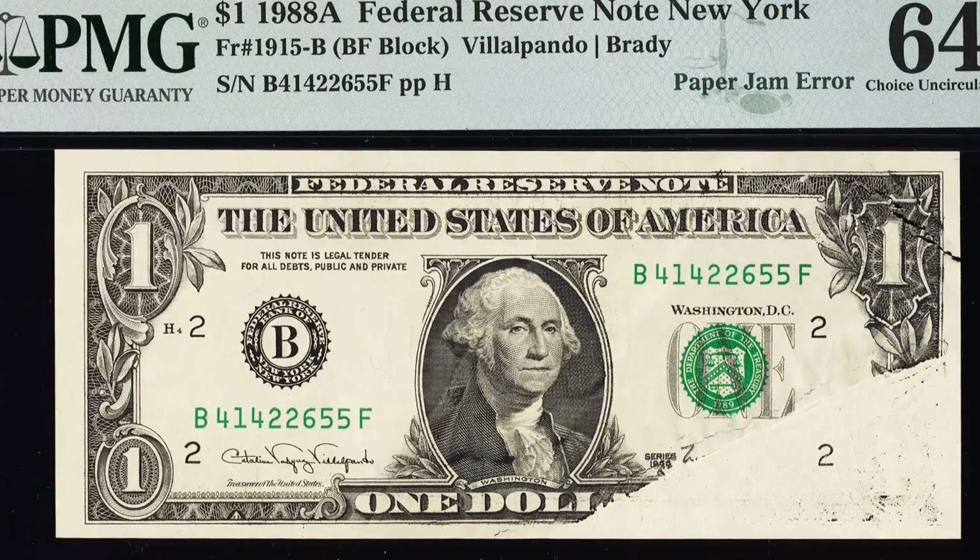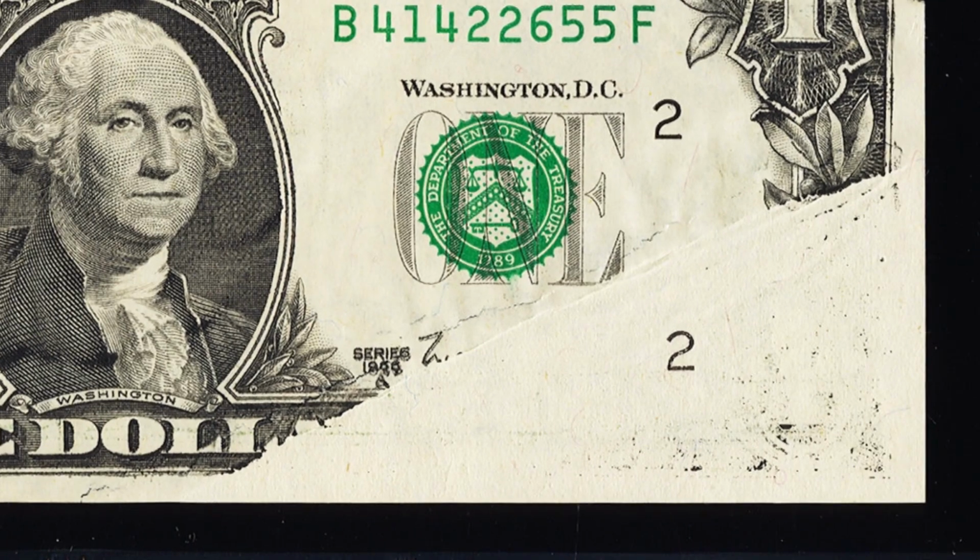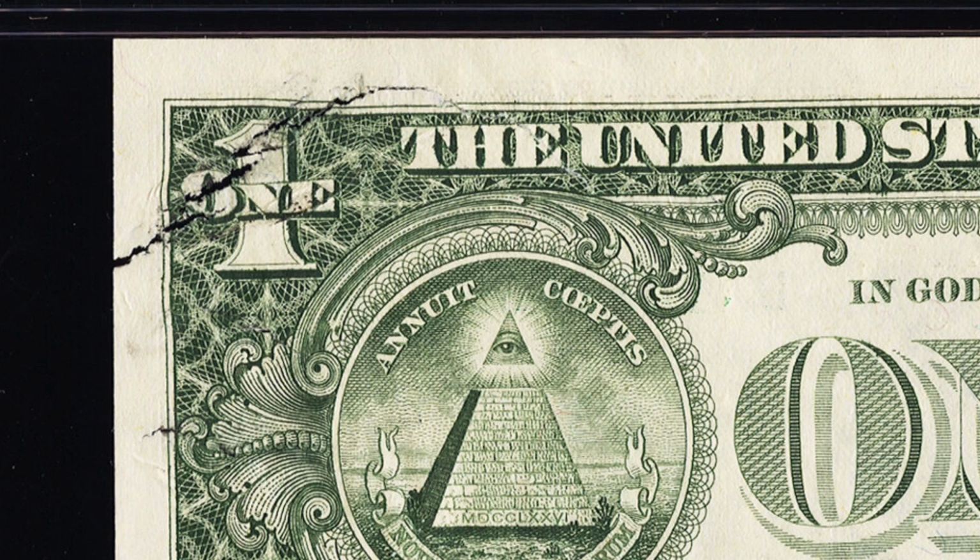All right, here is a $1 bill that has a paper jam error. A 1988 Federal Reserve note. Pretty obvious type of error on this bill, so you don't have to inspect something like this very closely. It's very noticeable when you're just going through the bills from the bank. This bill sold for $210 at auction.